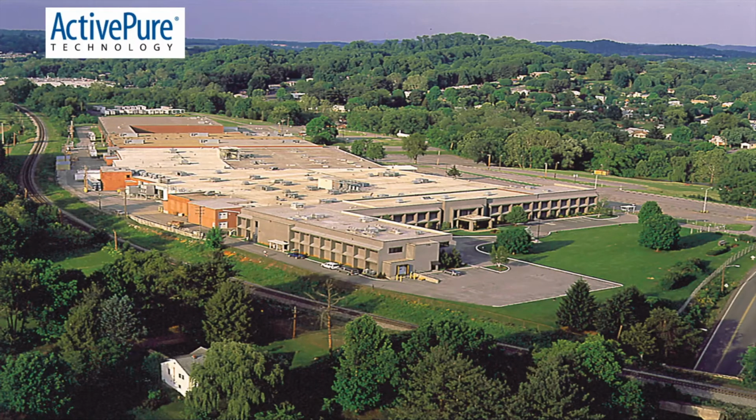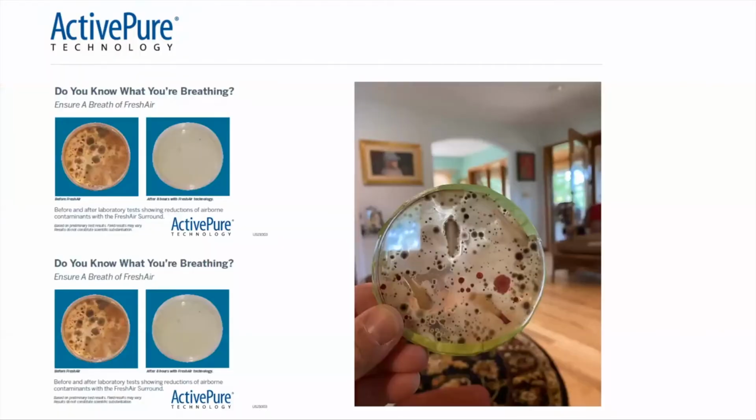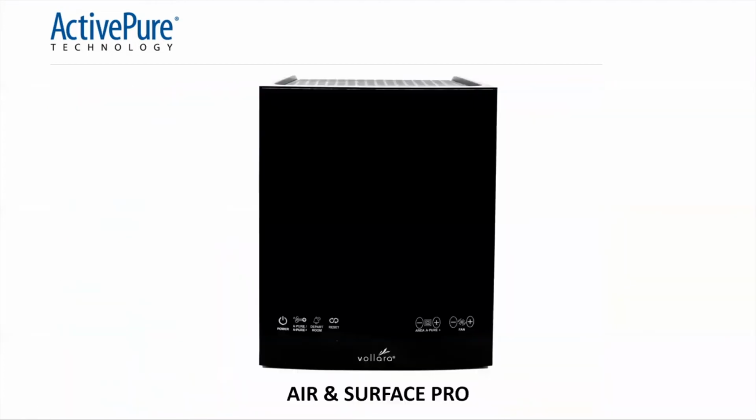Now, this shows you what ActivePure can do, before and after, from a layman's standpoint. This Petri dish was tested in the home of a 68-year-old man that suffered from asthma attacks and used an inhaler every day. His room was filled with bacteria, mold, and viruses. We ran ActivePure for only 8 hours and then retested, and you can see that the new dish was clean. That's exactly how this technology works.